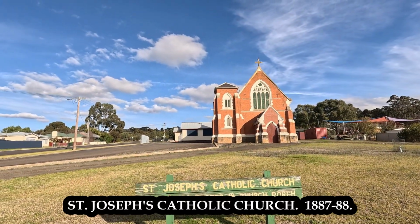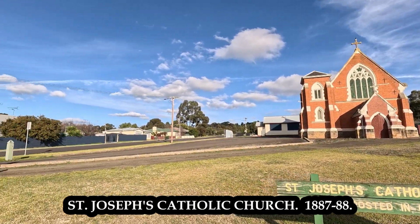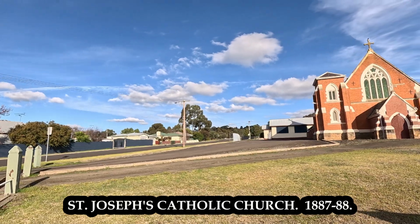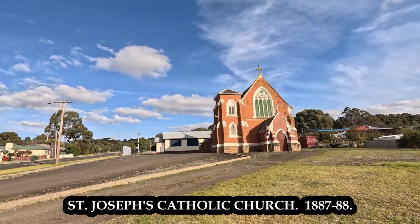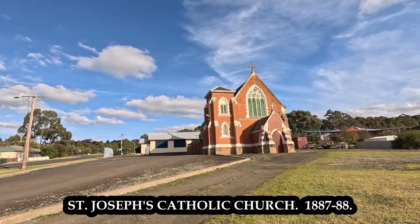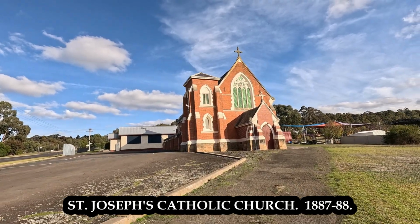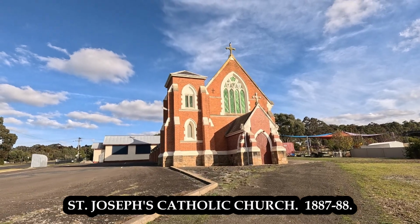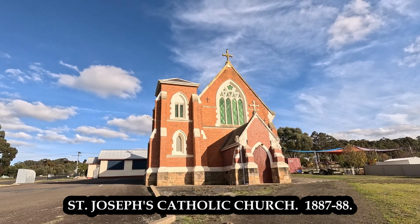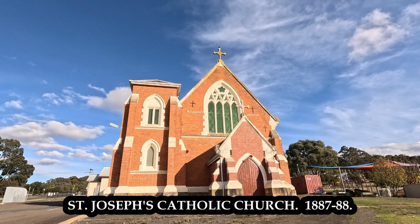Okay, so this is St. Joseph's Catholic Church. We'll just have a wander up. It's quite a different sort of town, actually, Coleraine. It's very spread out, and it is spread up into the hills. And then all of a sudden you come across these absolutely magnificent buildings that clearly in their time were spectacular.